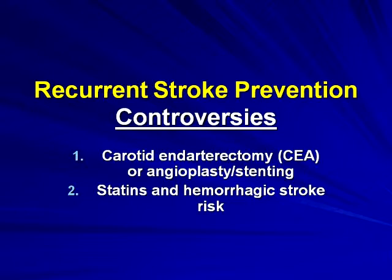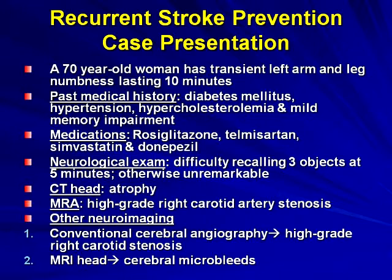This is another controversy in stroke that you may be faced with in your practice. So here's a 70-year-old woman, has transient left arm and leg numbness for 10 minutes. She has all the risk factors: diabetes, hypertension, hypercholesterolemia, as you'd expect. She also has mild memory impairment. She's on rosiglitazone. How many of you are still using rosiglitazone? Probably not many, because the FDA requires you to fill out a REMS form to justify its use because of the controversy with this drug.